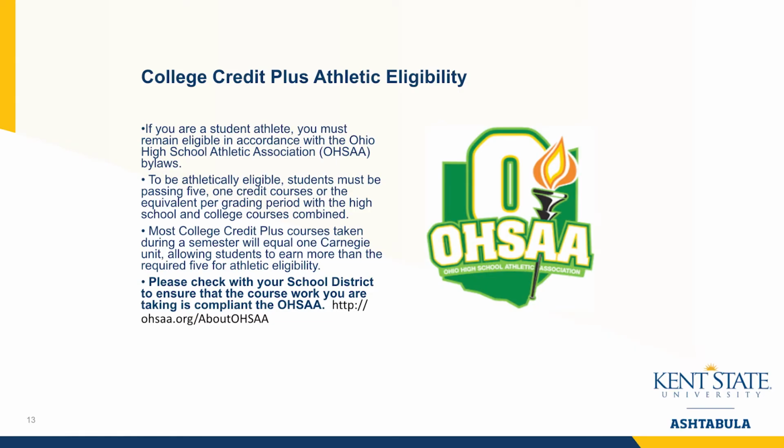Touching base quickly on College Credit Plus athletic eligibility, this is really something that you're going to want to discuss with your guidance counselor on what their eligibility requirements are. But primarily it's making sure that you're maintaining enough credits between high school and Kent State in order to maintain that athletic eligibility.